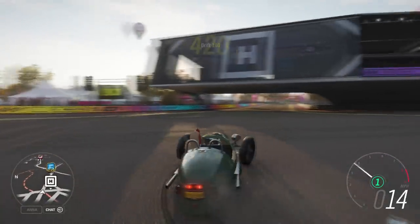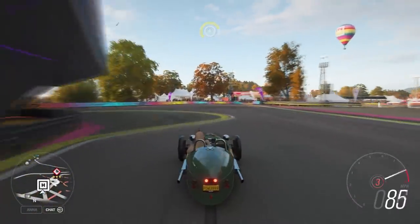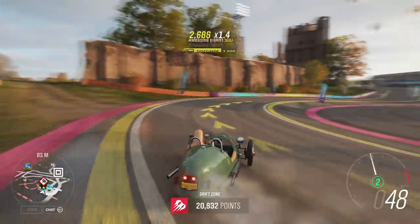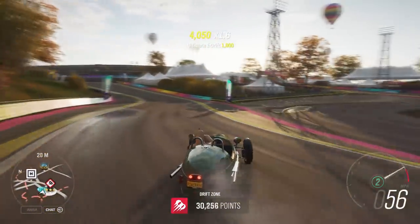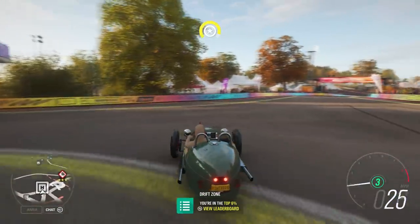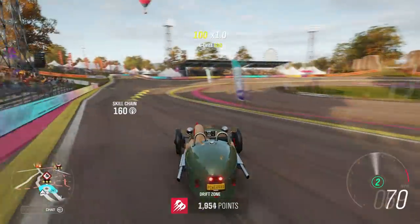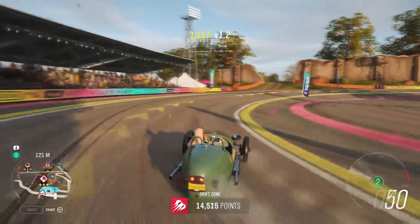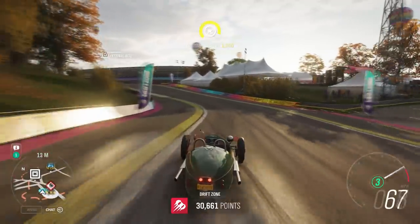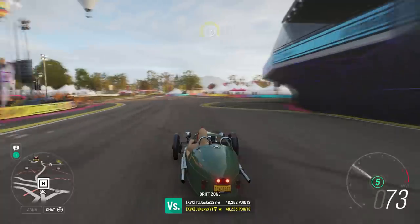So once you've got the tune on, you just have to get 6 stars in drift zones. Now the good thing about this is you can use the same drift zone over and over again. For example, this one at the Autoshow, I'm going to use this one. I'm not the best at drifting, but I'm going to try my best. For example, if I get 2 stars on this right now, that would be 2 stars unlocked. I can then go and do it again and get another 2 stars, and that would be 4 stars unlocked. Do it again until you get 6 stars in total. It's pretty easy to get 3 stars in this with my tune. As you can see, 3 stars is only 30,000 points. There we go. And there's the second Forzathon challenge, completed.